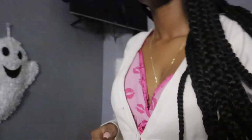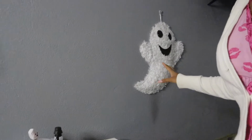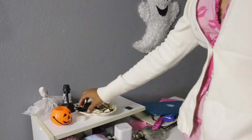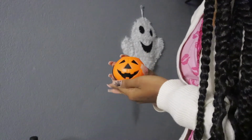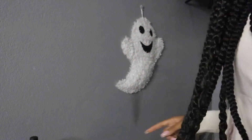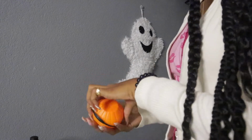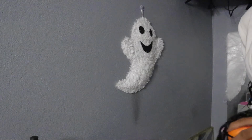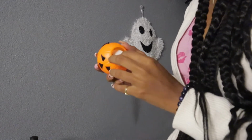I'm sorry. Anyways, this is my decoration. So this is my little Casper that I have hanged up over my desk, which is a mess right now, but we're not going to worry about that. I have my little goodie plate. I have these little jack-o'-lanterns that don't light up. But I did get one artificial candle and I put it inside of one so it could light up. I believe I have 8 of these. I gave Nina 2 because I have too much. Oh no, I had 6. So I have 2 right here, I gave Nina 2, and I still have 2 more in the bag because I don't know what to use it for.